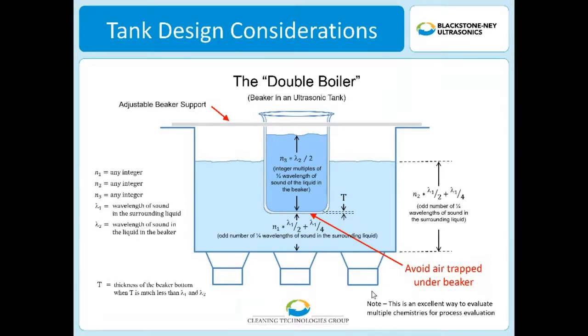So what John was pointing out is that when we design an application for a double boiler, there are these geometric considerations that need to be taken into account, where you're considering the multiple wavelengths separation between the inner boiler and the outer boiler tank to make sure that we're getting good energy transmission, and also in the design of the inner boiler to make sure that we're not trapping air underneath it, so that we're not decoupling the liquid from the inner boiler tank.